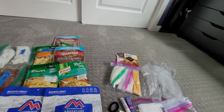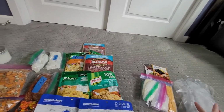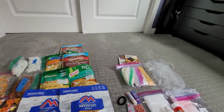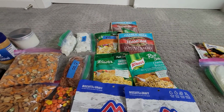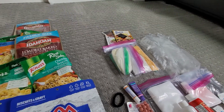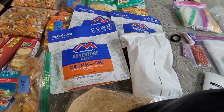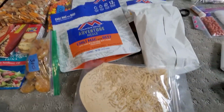along with my bacon bits. That will actually be a substantial addition to these, so I can pump them up to about 600 calories a piece by adding in scoops of butter and bacon bits and things like that. I usually only cook once a day when I'm on the trail. So that's what these are.